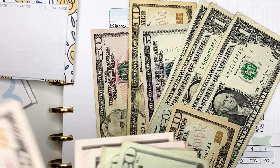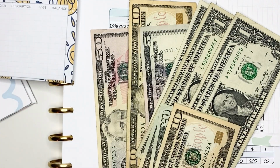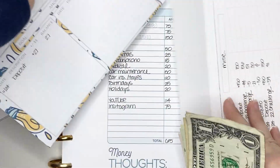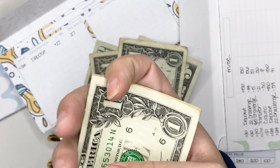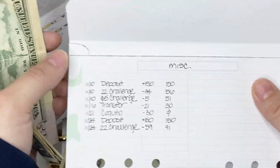Okay, let me put my emergency fund cash back. Oh man, I don't know how I fudged that up, but we're going to have $27 now. So 20, 25, 26, 27, and then we should have $91 left in this miscellaneous envelope.